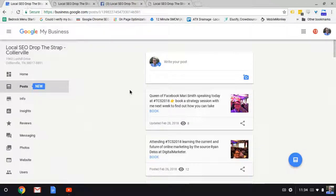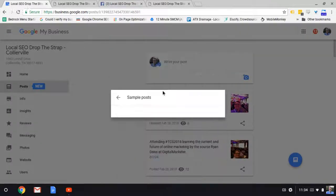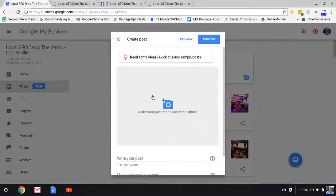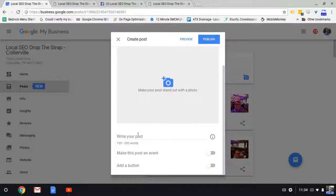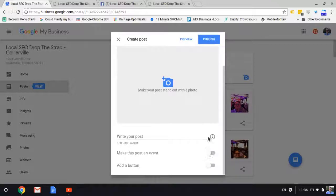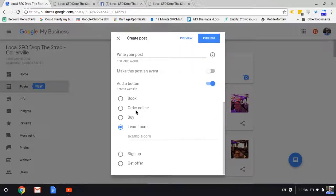But I really wanted to get this out to you immediately because honestly, I've just been talking people out of Wix so much lately. All right, so here's how Google right now is letting you do these posts. They're only out there for a week, and then they go away. You add a photo, you type out a 1 to 300 word description. You can make it an event with a start and stop time. You can also add a button: book, order online, buy, learn more, sign up.